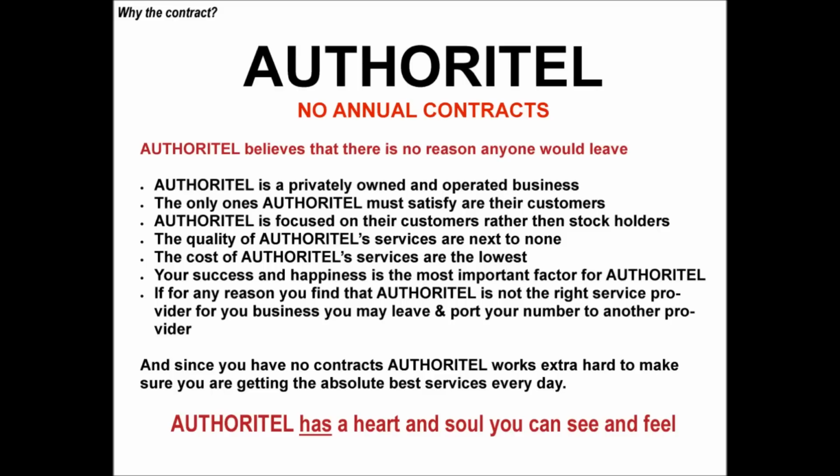If for any reason you feel Authoritel is not the right service provider for you, you're free to leave, and you can even port your number to another provider. And since you have no contracts, Authoritel must work extra hard to make sure that you're getting the absolute best service every day, not just when you're signing up. Authoritel has a heart and soul you can see and feel.